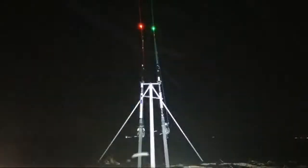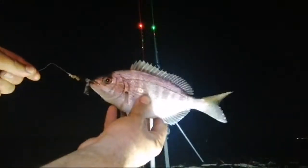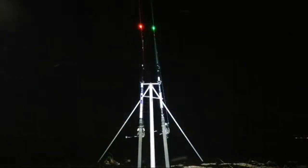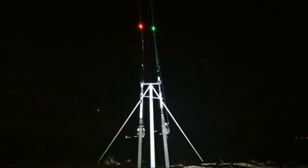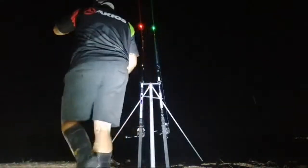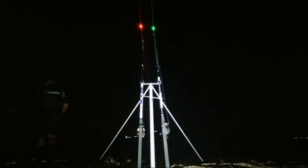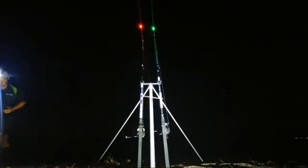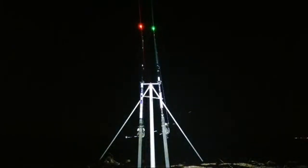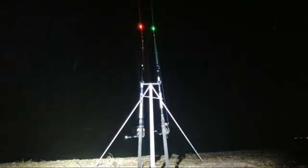Right, guys, so for those of you who haven't seen a bream before, there is a bream. Let's get him unhooked and get him back in. Definitely not eating size. Quite small, that one. I'm going to get him back in now. So not the target fish, but hey, a fish. I'll take it.